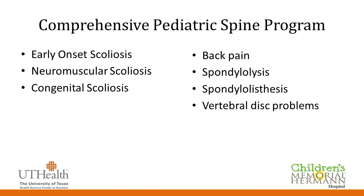We do casting and corrective braces for those kids, growing rod surgery for young children that have significant deformity. We take care of children with neuromuscular scoliosis, either from cerebral palsy or other conditions, as well as children who are born with congenital deformities in their spine that develop curves. We also take care of children and adolescents with back pain, conditions like spondylolysis, spondylolisthesis, disc problems. We really are here to help you navigate and treat any children with back-related problems, including scoliosis, but not only limited to that. And I do really think we have a wonderful program here.